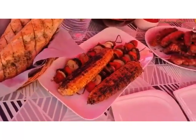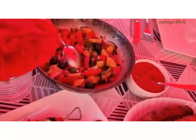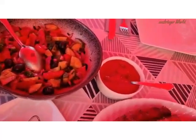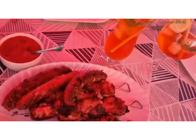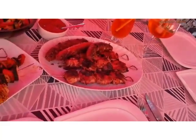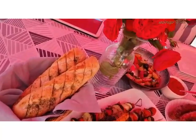Bread is ready to go, corn, everything is ready. I am sorry guys for the quality of this video here. This is because of the sunshade. Pardon me, I am sorry for that. Thank you so much for understanding. And we're just going to eat. After then, I am going to dress the dessert.